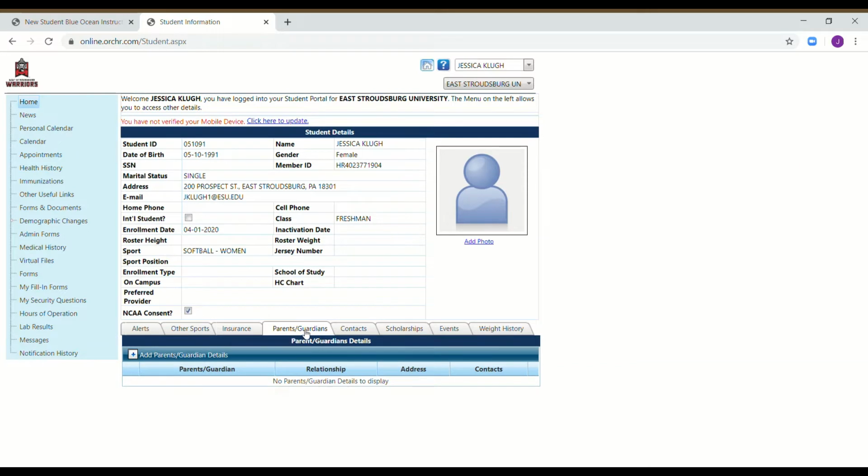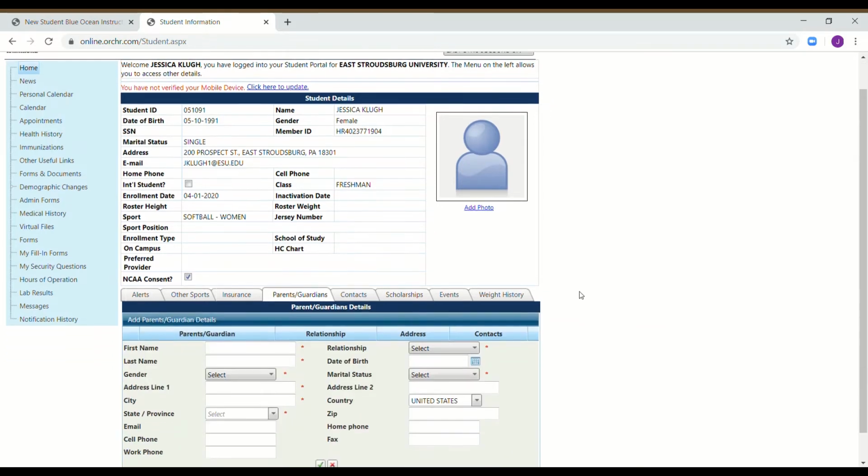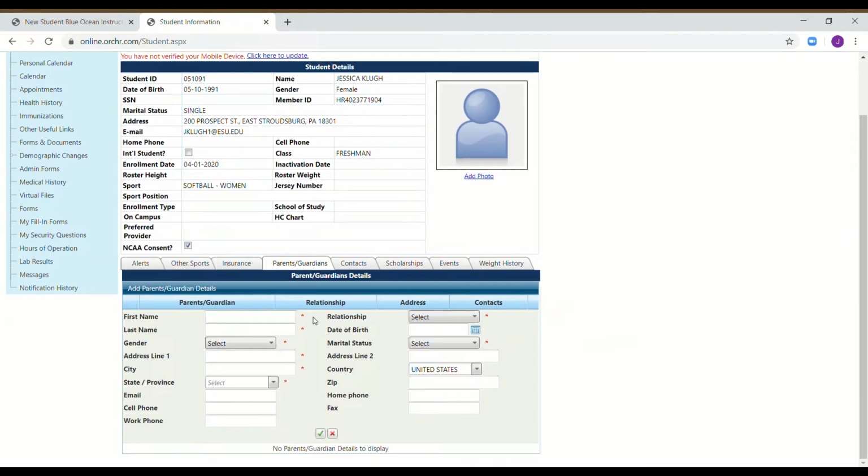We would like to have a parent or guardian's information on file. That way, if something were to happen to you, we have someone to contact. In order to add parent or guardian information, please select this Addition button and then enter the information needed. Everything with a red asterisk is what is required. After you have done so, hit the green check mark.